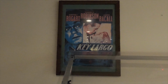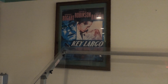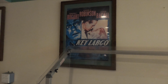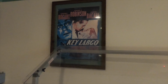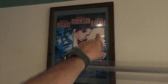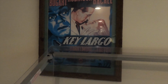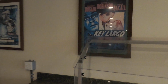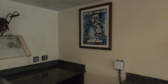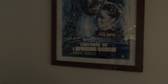And there's this connection to Key Largo. This is one of those old film noir crime dramas, also directed by John Huston, the same director who did The African Queen. I see it also stars Lauren Bacall, his wife. It stars Lionel Barrymore, a great uncle to Drew Barrymore, famous acting family, the Barrymores. And then, looks like this is a French poster, I guess.